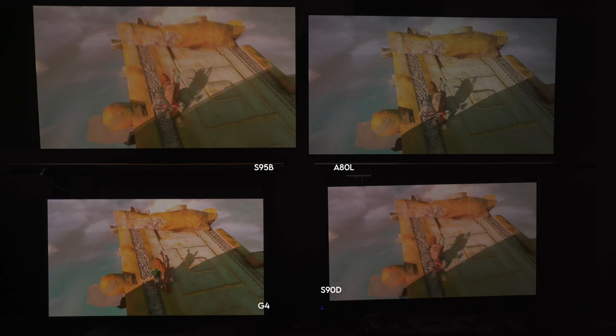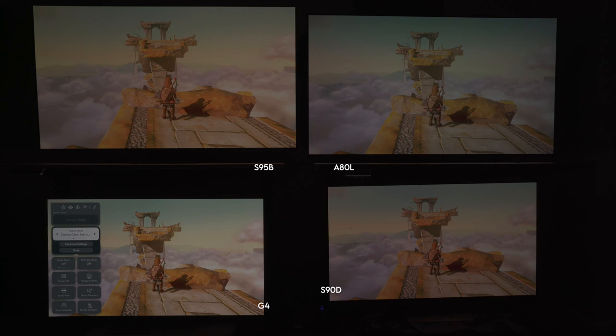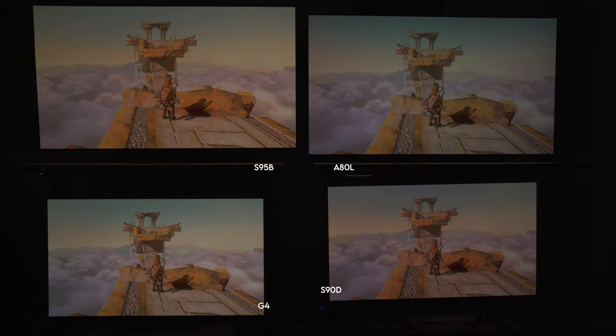Let's go back to game mode to be fair. I don't know if that's fair or not, whatever. It still doesn't look bad. Before, it would look really dull while you were in game mode. But now you have enough brightness where you're good with this. You're fine with this. Any brighter, you might just not like it. I don't know.